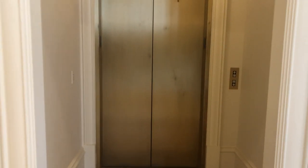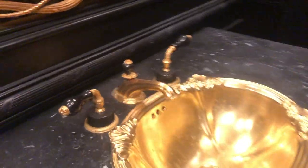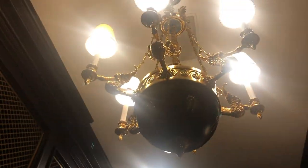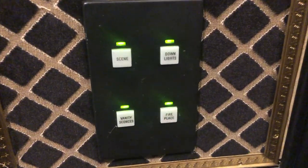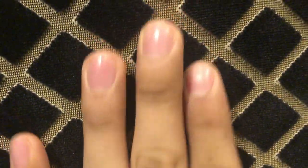There's a freaking elevator in here. This is the second elevator in this huge mansion. Look at this restroom. Gold. Look at that. A fireplace in the restroom. Come on. I forgot to show y'all, the wall is velvet. It's ridiculous.